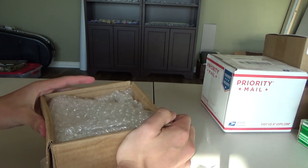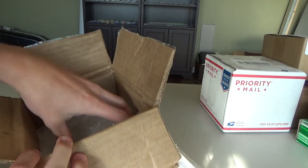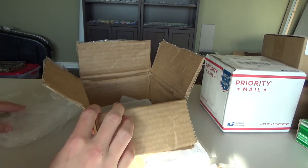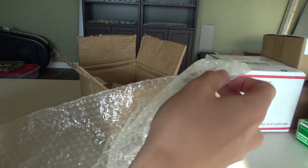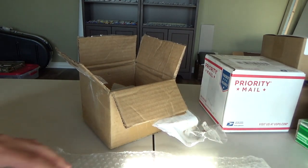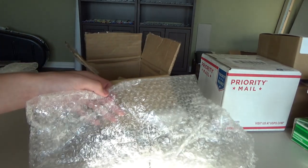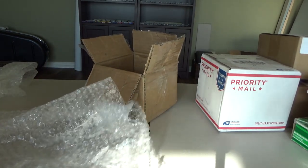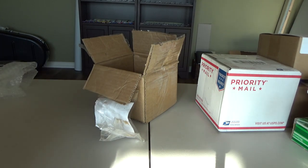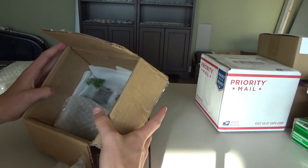Okay, so we've made landing in the box, and apparently there's stuff in here, so let's take a look. Okay, oh, he has it in foam. Okay, so beginning with, we have a tree, very nice. He sent me, I'll show you the main attraction, but he sent me a lot of stuff. So once again, huge thank you, dude. I really appreciate it. So we have some main attractions in here.